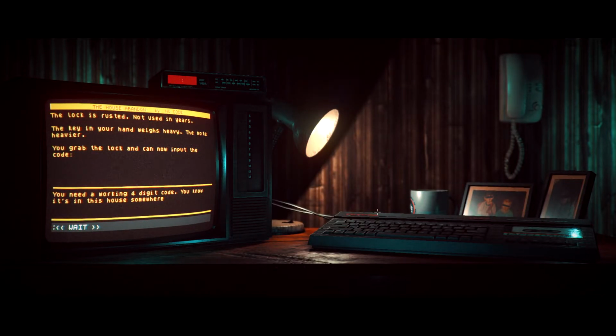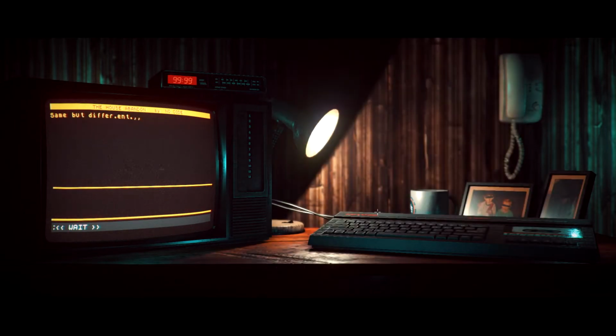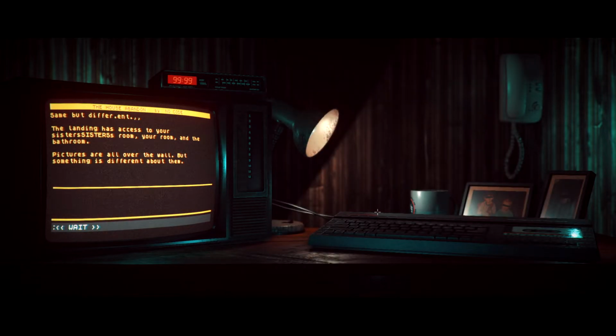Okay, why is the key? Look at key. I hate this key. I should never have come back here. Okay. You let go of the lock. Same but different. Landing has access to your sister's room, your room, and the bathroom. I assume that's Jennifer.